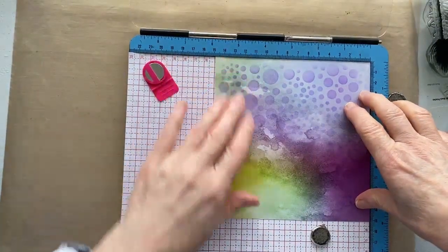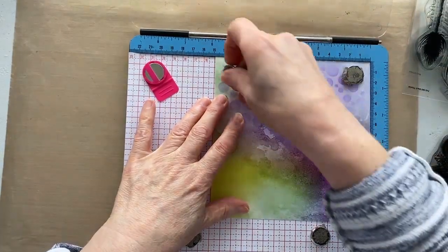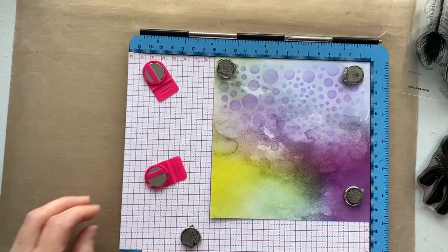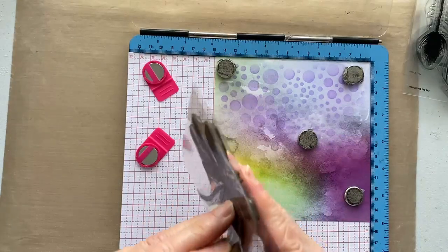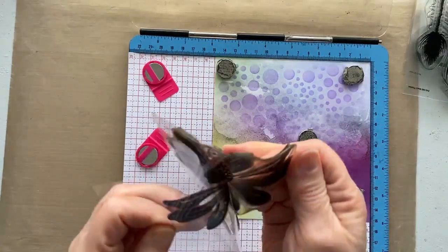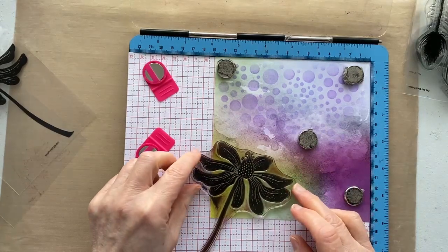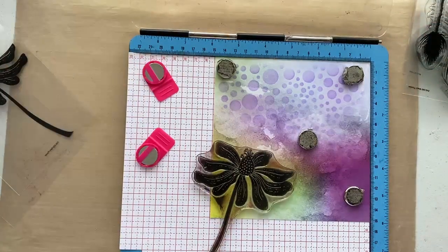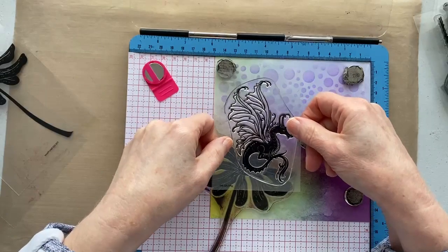That's better, because if it's not cut straight, it doesn't go into the corner. I don't know why I can't cut straight at the moment. Right, let's grab our fairy flower and get that stamped. So it's going to come in kind of like that, I think. Let's make sure we've got enough room for Curlig. Oh, plenty of room for Curlig.